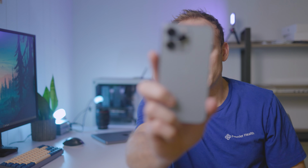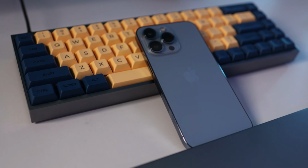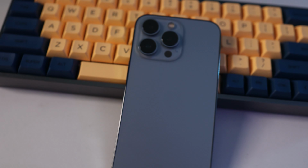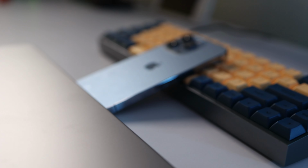The camera bump is so big on this. It is way bigger than I actually thought it was going to be. I don't have a case for it yet. It doesn't bother me, but these are big camera sensors on here, so it's a little too flashy for me. But overall, it's really nice. The photos are good. It's a good improvement.